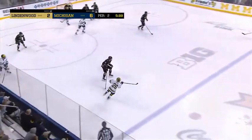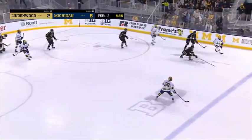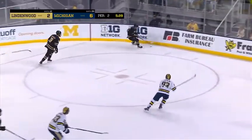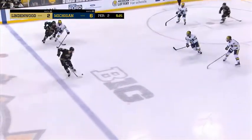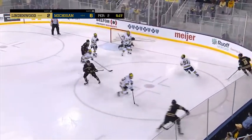6-2 Michigan here in the second, after Lindenwood had a 2-1 lead after the first, five goals here. Here's a shot. Seamus Casey got it all the way through, scooped up by the Lions, and they'll lift it to center. Now Johannes stops just inside the Michigan blue line as they try to weave a pattern, but everybody got back for Michigan.